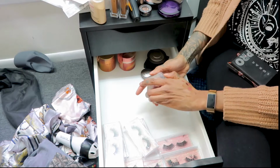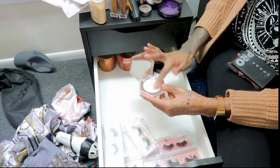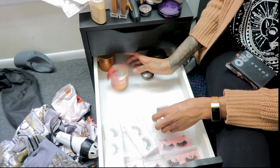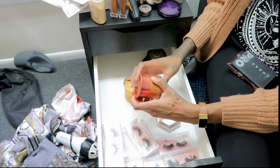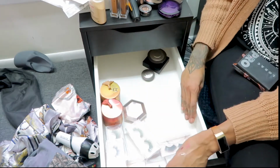And then I have this by Fenty. This is the glitter bomb. Really pretty. It's a really pretty silvery glitter, so you can put it on your chest if you go out or something. And then I also have two other ones. This one is a really pretty gold, and then this is a pretty orange color. So I'm going to keep those, like I said, just for modeling or something, or if I go out.